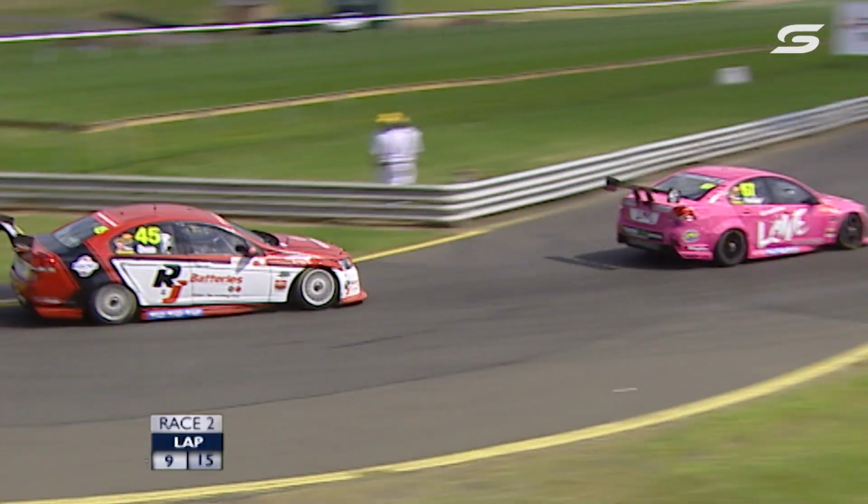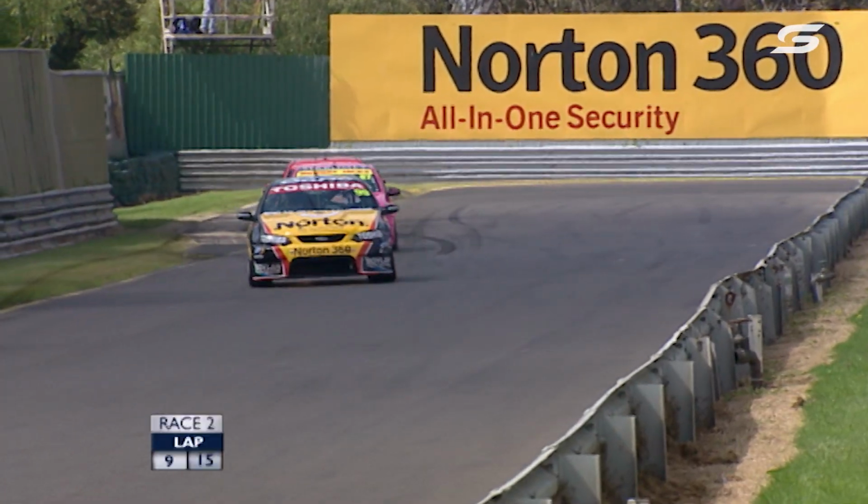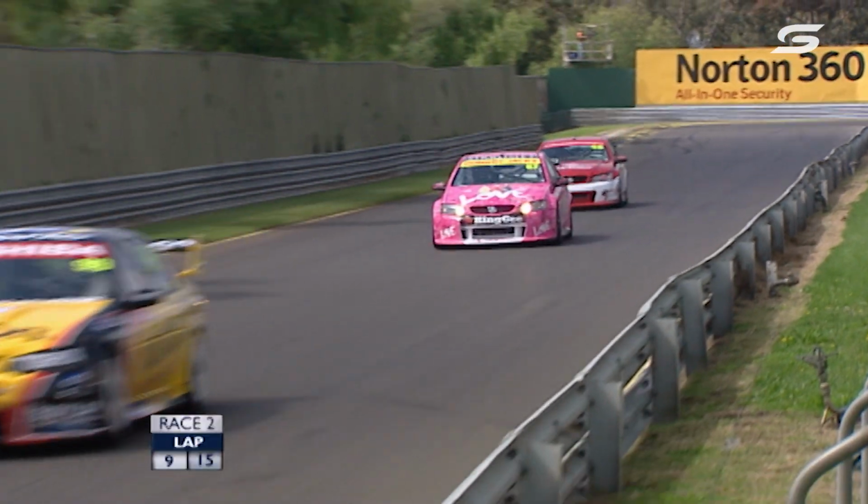Now Steve Owen will really be concentrating on this point here, getting the power down smoothly, not getting unsettled over the curbs and getting a good run onto the back straight.